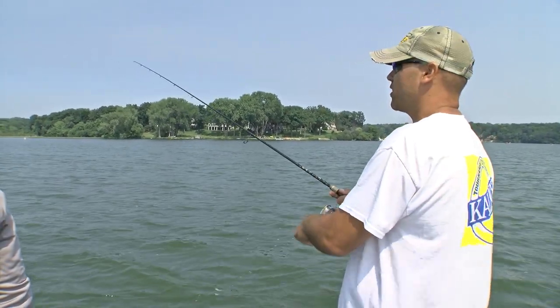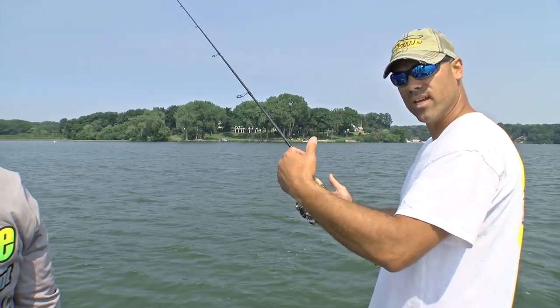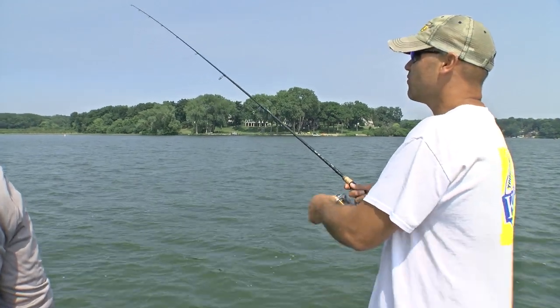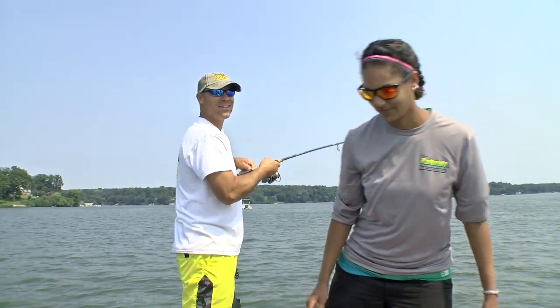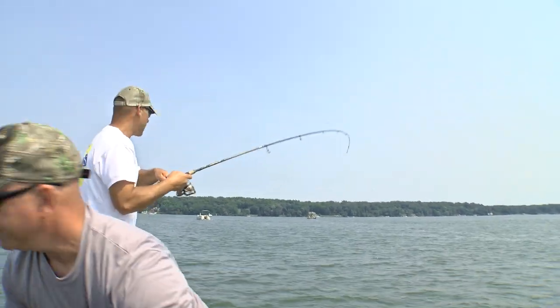After 8 or 9 seconds, John, if you don't get one, lift it up and just pop it a couple times. You're moving it forward, hopefully to hit one of those weed pockets. Let it fall back down. 4 or 5 seconds, lift back up. Typically when I get about halfway back to the boat, I reel it back in and fire it back out. Good one again. That school left though, we're moving now, right? Yeah, we moved about 50 yards down and we're back on them now.